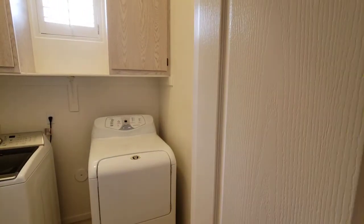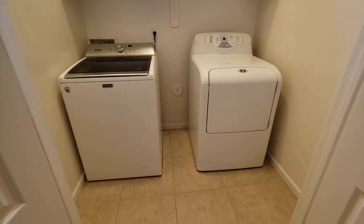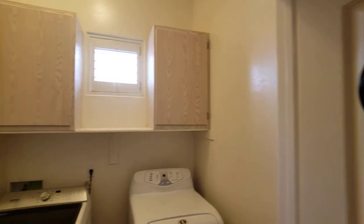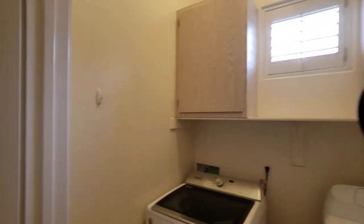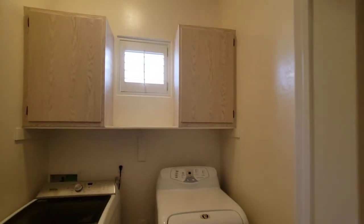Washer dryer. Odd place. Usually it's going in the garage from the main garage, but it's a good sized room. Got a little space in the front here. And this is the one-car garage.